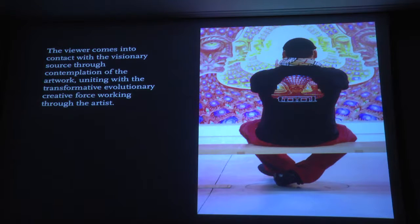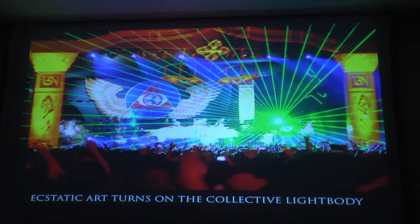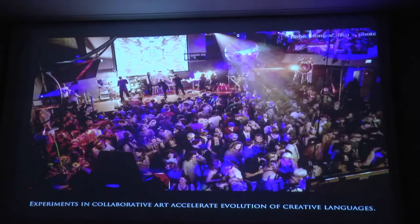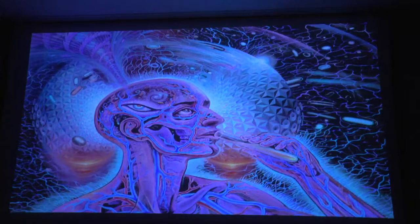So I guess the idea is you come into the evolutionary creative force that's working with the artist. You come at it by letting it into your mind, and it takes you back to where the inspiration happened. So the people who've had a mystical experience may awaken to a greater consciousness. We can turn on the collective light body. Good old Simon Spangle. And doing collaborative art, I think, accelerates our creative lives.